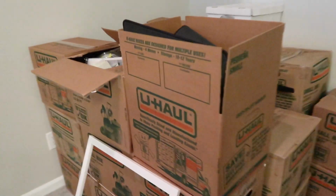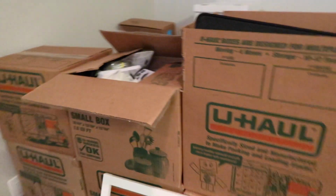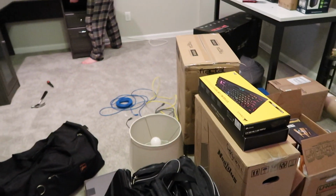But yeah, I just consolidated this area because this won't be touched until we get storage upstairs, because a lot of these are just books that we want to put on display. And now we just have to clean up this side, and this room will be done.